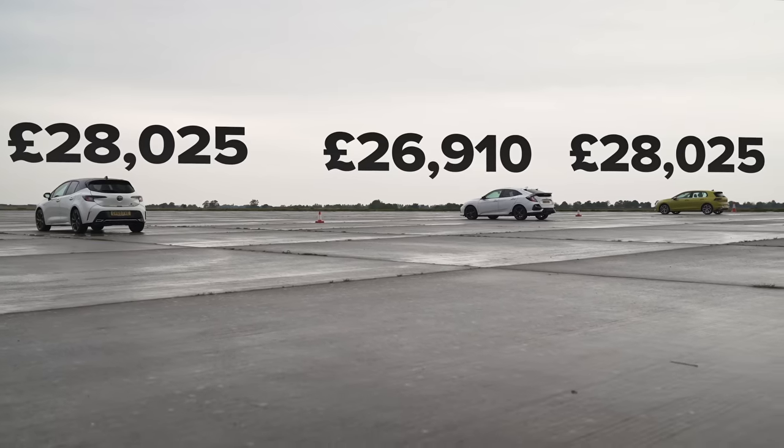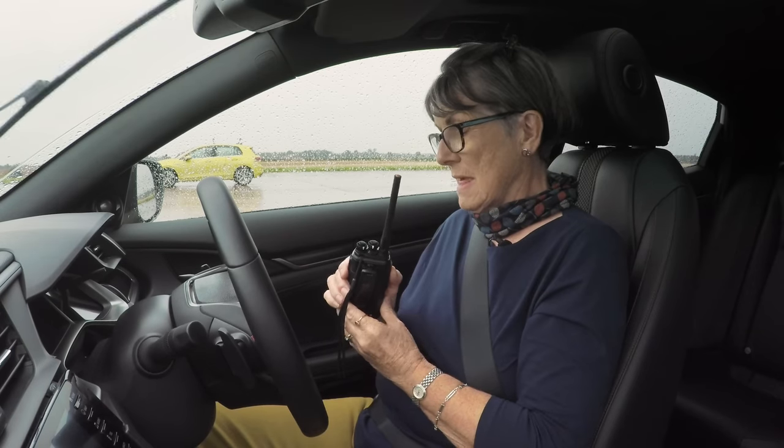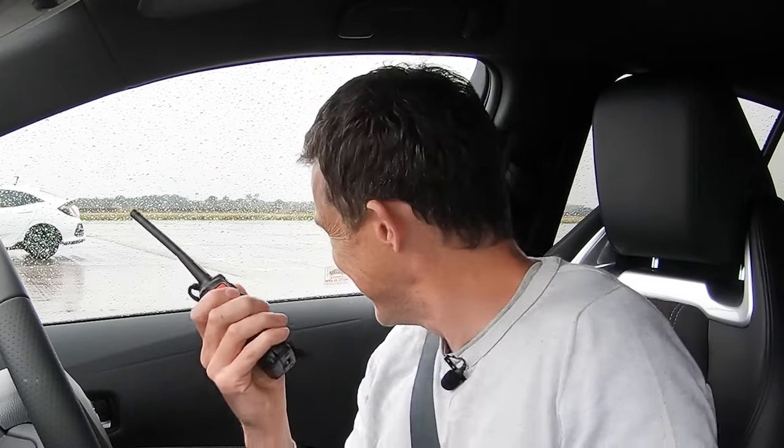But what's going to happen in this drag race? Well, I've got two guest drivers to help me find out. They are absolute professionals, really good pro drivers. So the first one is my mum. Hello, mum. Are you all right in that Honda Civic? Yes, it feels quite stately. Stately? Are you sure about that? How old is it? It's brand new.